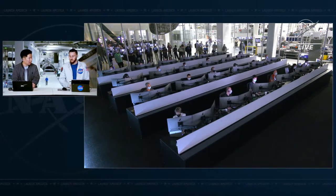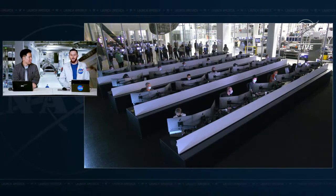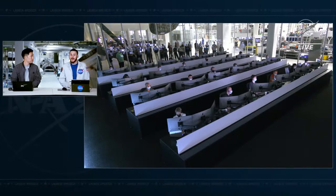So again, I mentioned things are going to be happening very, very quickly as soon as we get out of here. Gary, we are under 10 minutes until splashdown. I cannot wait. This is a very dynamic period, so we are listening very closely to all of the different sequence of events, because as you're saying, Andy, a lot is going to happen.